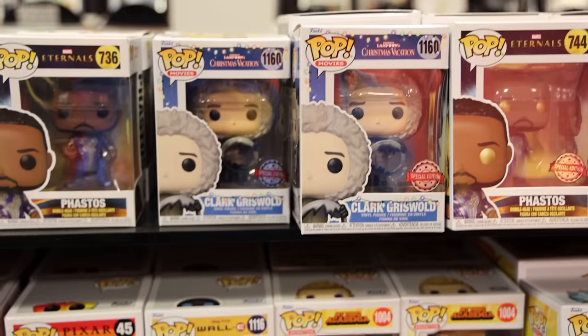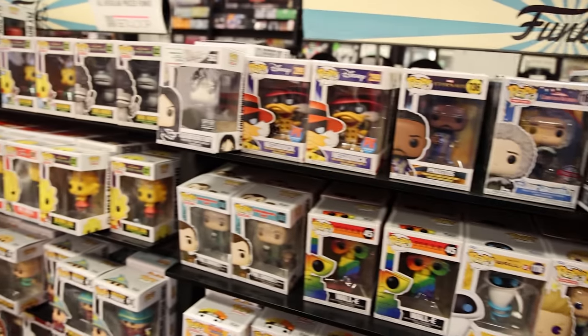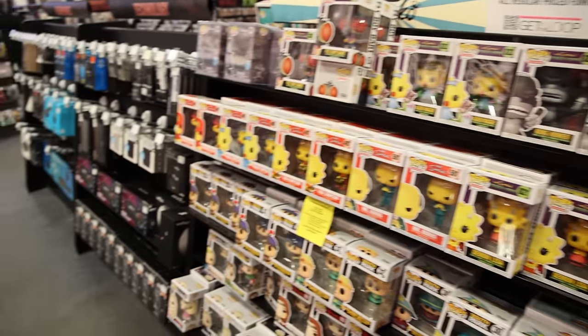Okay, guys, I'm doing some more digging, and I see, like, Leech, which we see all the time, and I guess the Clark Griswold is newer, Negaduck's newer, but yeah, I'm not seeing anything new that we didn't see last time over here. Okay, so we are now in the Walmart Pop section. I'm genuinely surprised with their selection today.